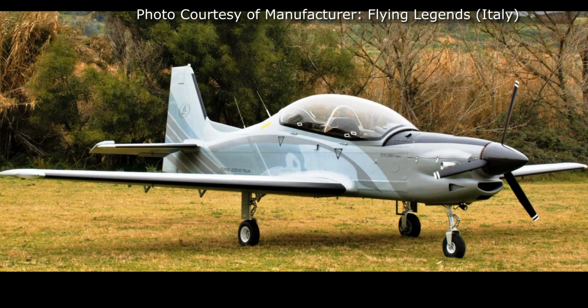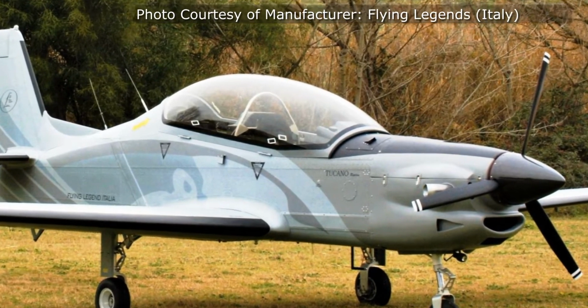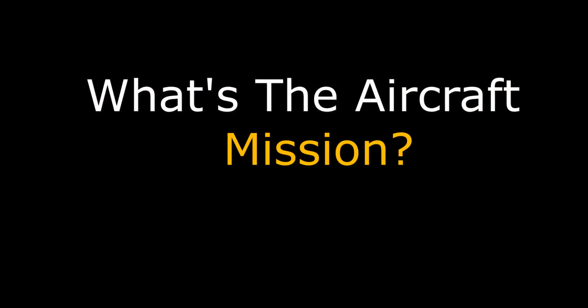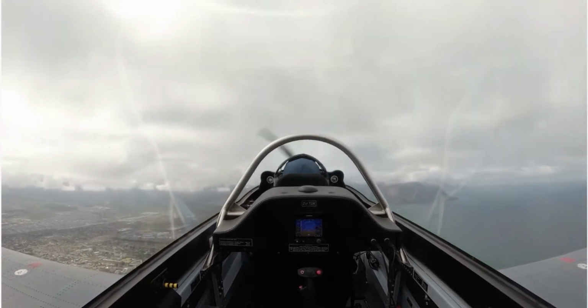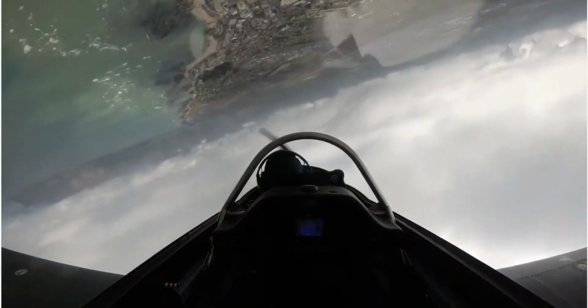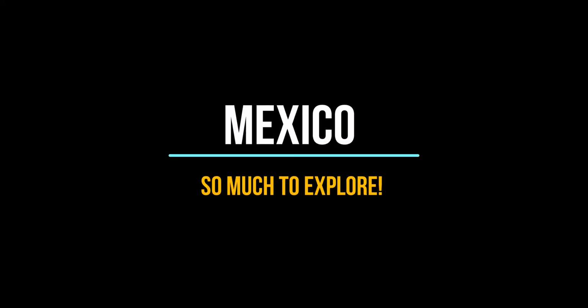One of the most important questions a prospective amateur builder needs to ask him or herself before choosing a platform to build is, what will the mission of the aircraft be? I gave a lot of thought to that question and figured out that my mission will be exploration. Most specifically, exploring much of this vast, beautiful country of ours, but also exploring the regions and countries that border the United States. Now, Mexico is high on my long list of countries to explore.